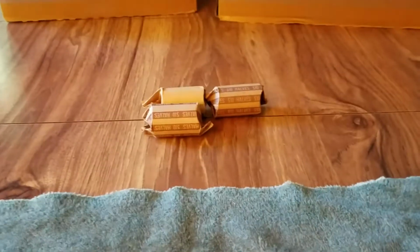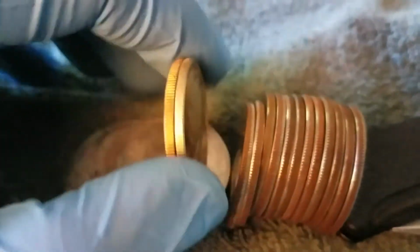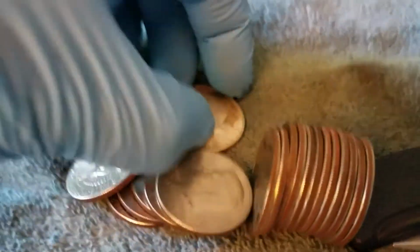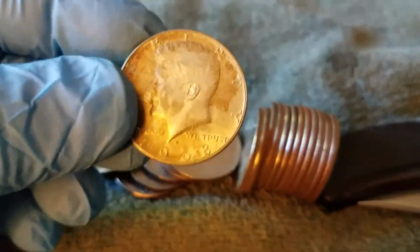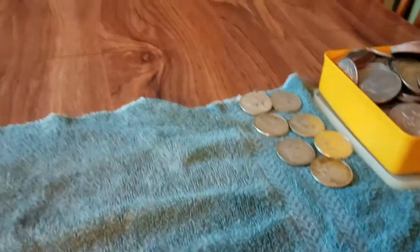All right, let's keep going. Three rolls left. Very next roll. Another silver. Could this be? A 1968 D 40%er. Pretty tarnished. All right, two rolls left. Okay, nothing else. We've pulled out seven 40%ers. It's an awesome way to start.